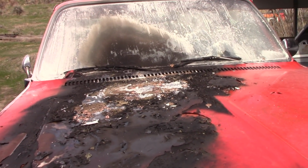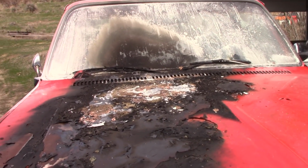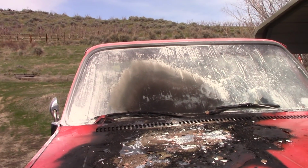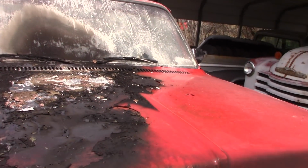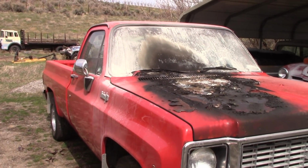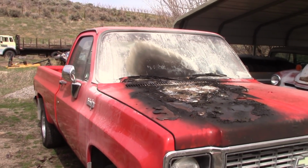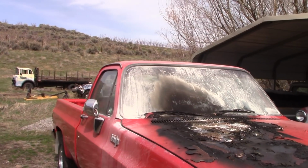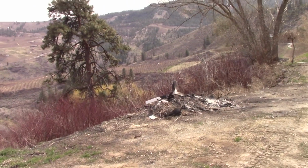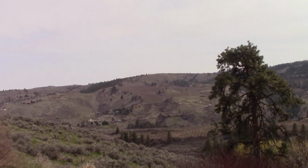Expect that hood is probably warped and shot, but I've got another hood too. You know, I've got a hood. So, not the first time this truck has risen from the ashes. It's more in the literal sense this time. Okay, I'd say that's about enough.